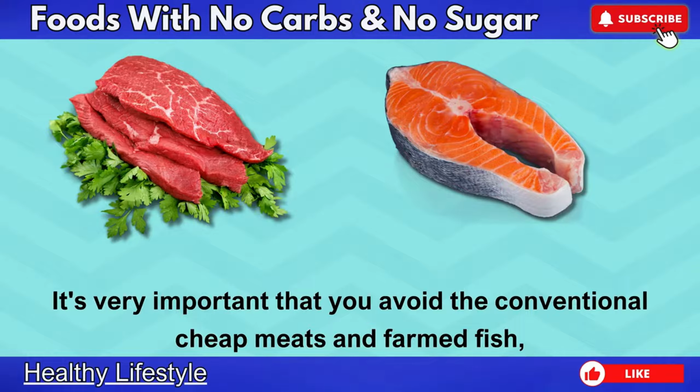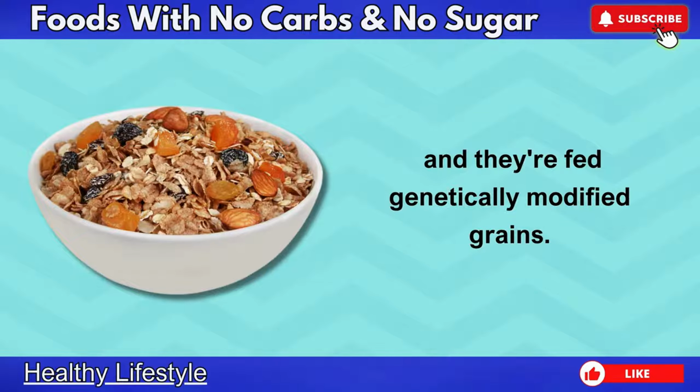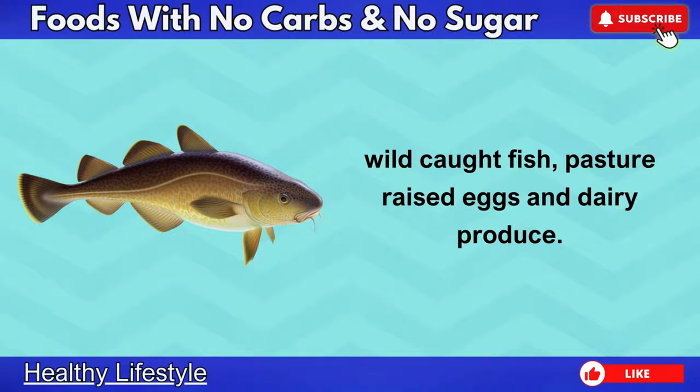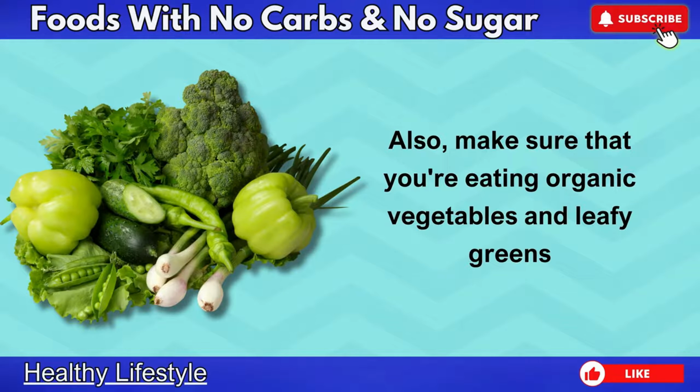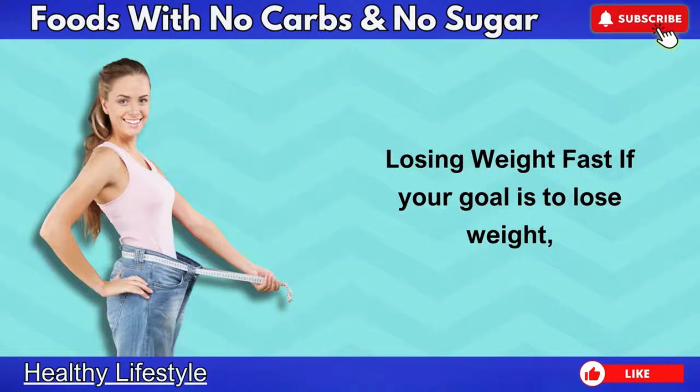It's very important that you avoid the conventional cheap meats and farm fish, which are often pumped full of hormones, antibiotics, and they're fed genetically modified grains. You want to be eating high-quality, grass-fed and grass-finished meats, wild-caught fish, pasture-raised eggs and dairy produce. Also, make sure that you're eating organic vegetables and leafy greens that have not been sprayed with harmful pesticides that can damage your liver.